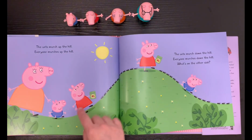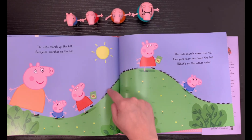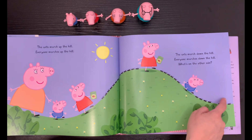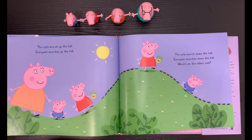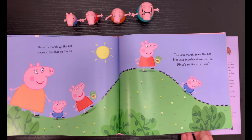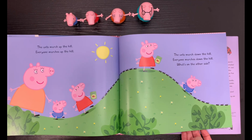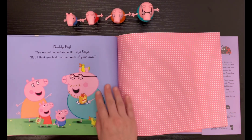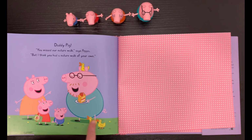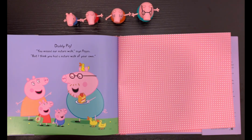The ants march up the hill. Everyone marches up the hill. The ants march down the hill. Everyone marches down the hill. What's on the other side? What do you think is on the other side? Can you guess? Yes, Daddy Pig. You missed our nature walk, says Peppa. But I think you had a nature walk of your own. Look at the dog. Dog is sitting on Daddy's head.